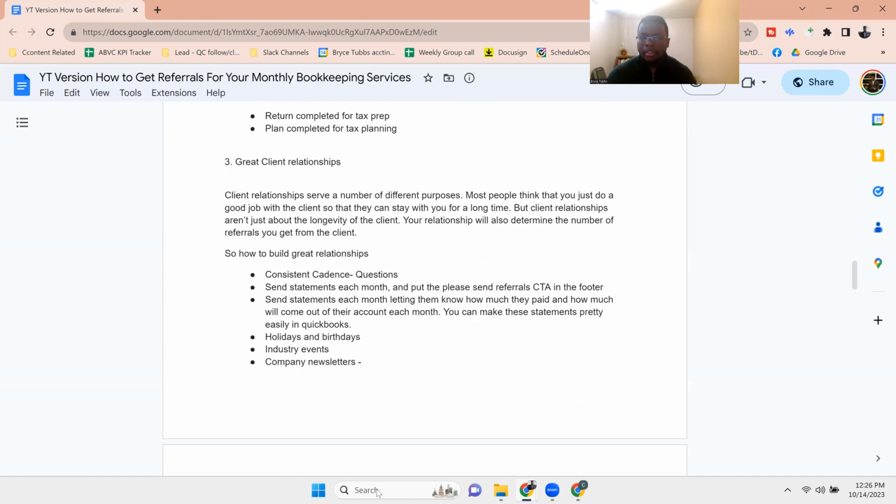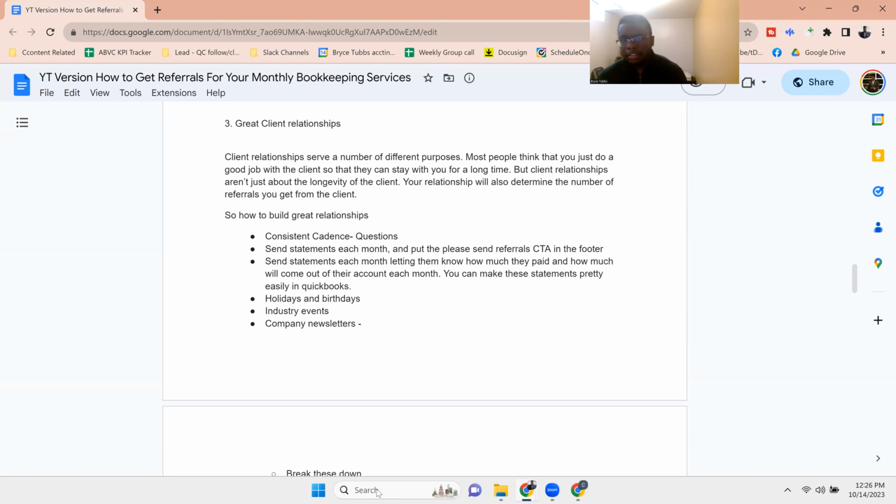Next is going to be great client relationships. Client relationships serve a number of different purposes. Most people think that you just do a good job with clients so they can stay with you for a long time, right? But client relationships are not just about the longevity of the client. Your relationship will also determine the number of referrals you get from the client.